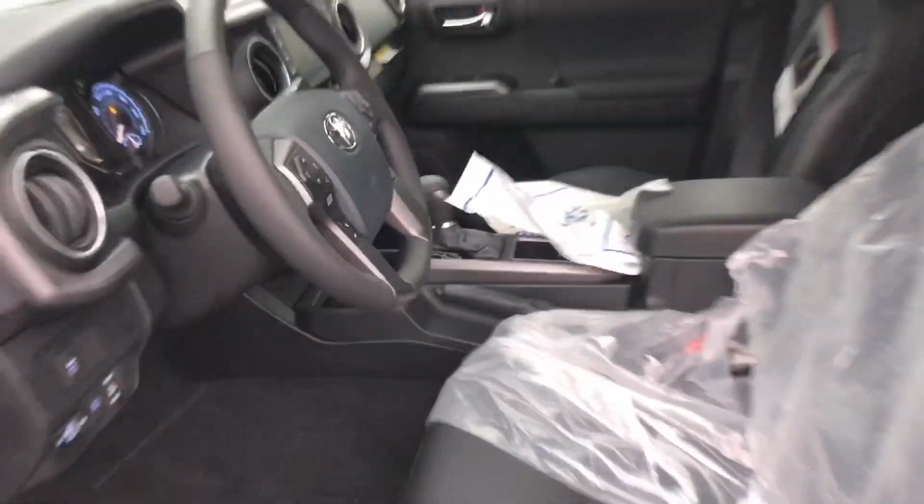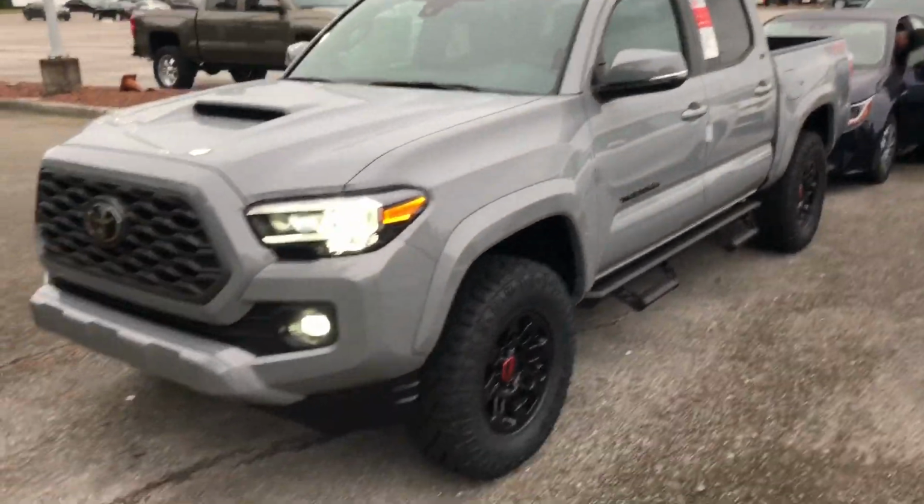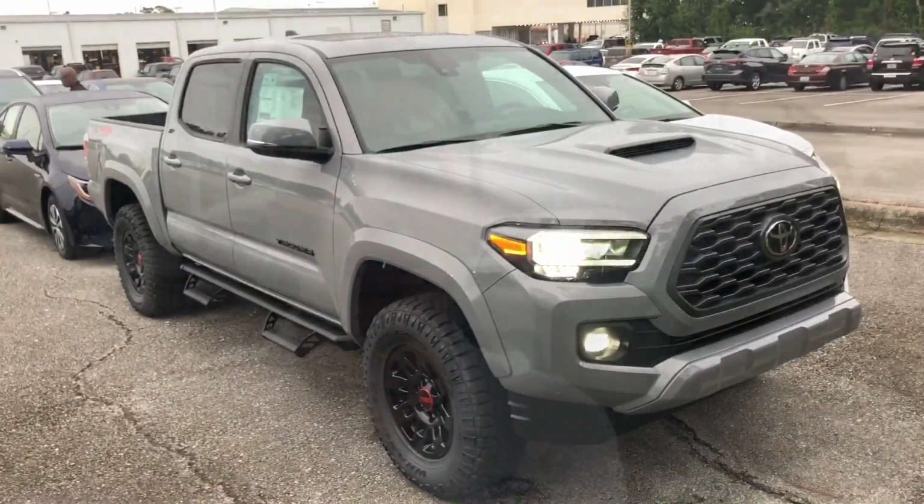Literally, this truck will not last 48 hours on our lot. Just got off the truck. It's beautiful. It's amazing. It's the perfect color. Hit me up. This thing will be gone. Let me show you this awesome 2020 Toyota Tacoma.